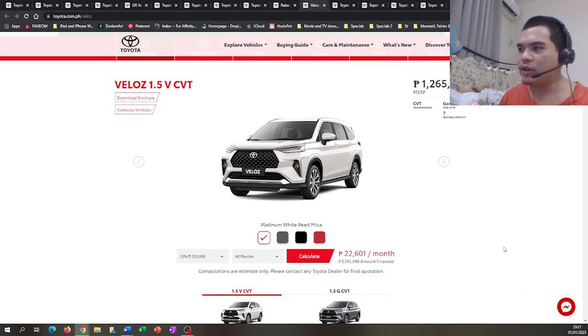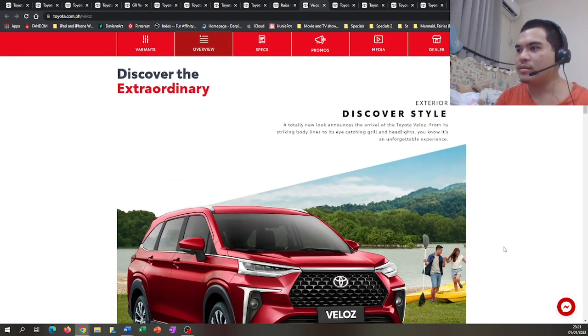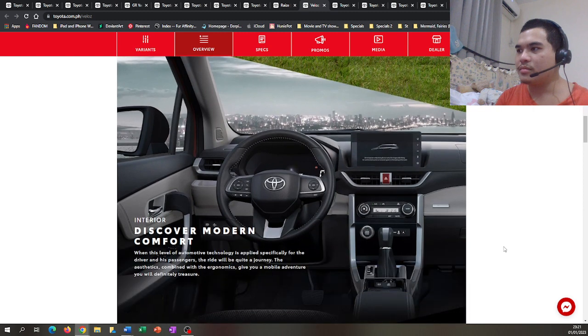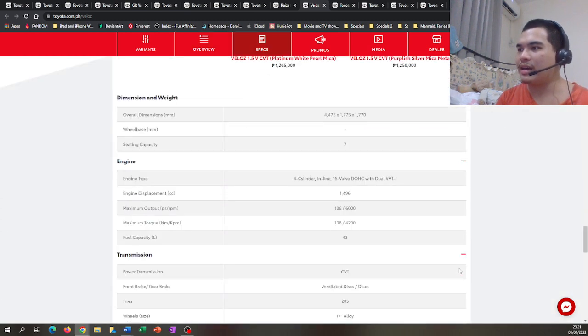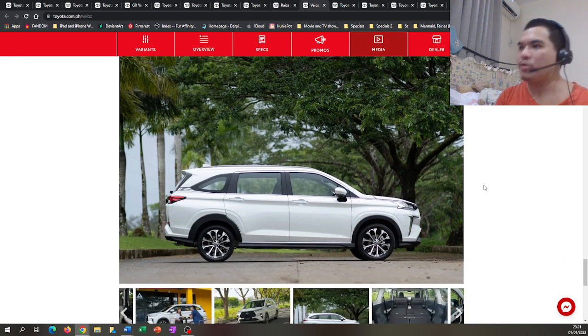And the Toyota Veloz, you can only get it as an automatic transmission. Yeah. But I'm pretty sure the interior still remains the same. I think the only difference is there's some small details that makes it stand out. So the Toyota Veloz, it's a bit bigger than the Toyota Avanza by the wheelbase.